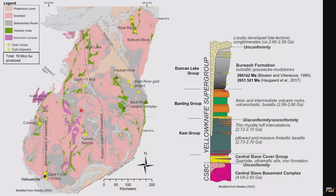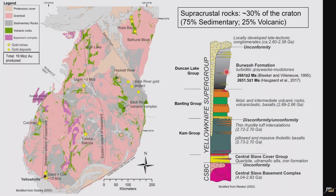So the similarity with the Superior Province from this perspective is really not valid anymore if we look at the distribution of the supracrustal rocks in the Slave Craton. The supracrustal rocks cover approximately 30% of the craton. 70% of the supracrustal rocks are sedimentary, so mostly the turbidite sequences. 25% is volcanic rocks only, so that is very different from the Superior and definitely different from the Abitibi Greenstone Belt, for the craton as a whole, the distribution of rocks on the craton as a whole.